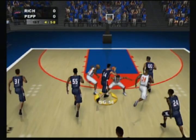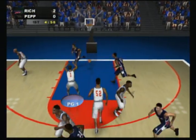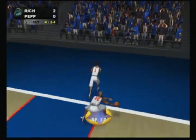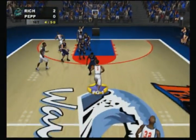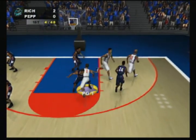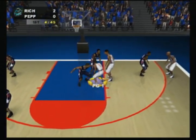Number 55 wins the opening tip. Powerful finish by double zero. You've got to challenge a player when he goes to the hole like that. It looked like the defense was a little hesitant, and he slammed it through while they waited. Great playmakers have a sixth sense of where their teammates are.